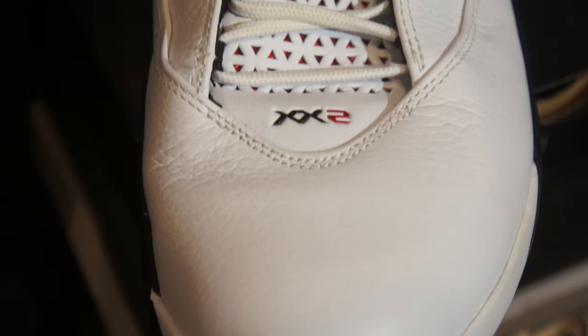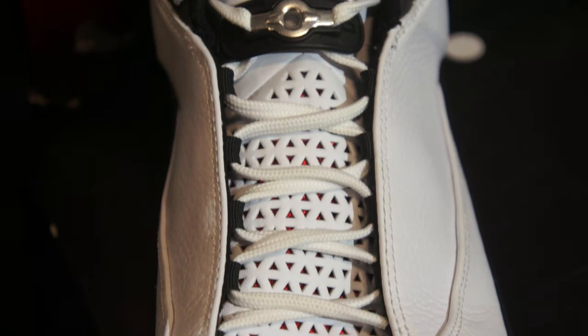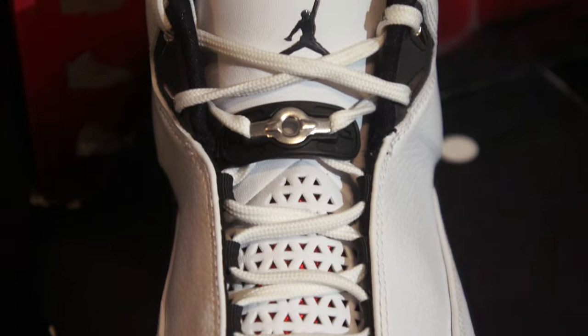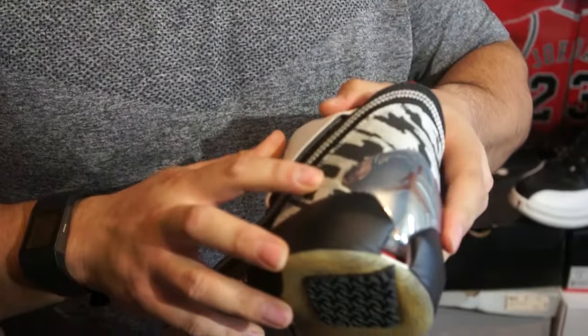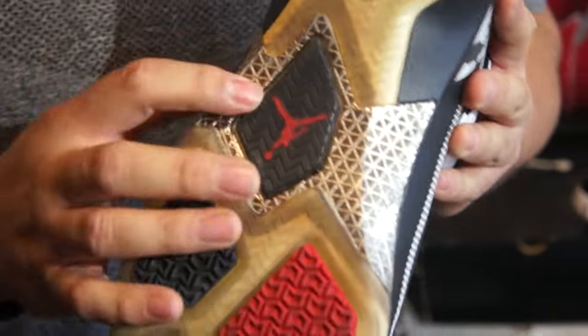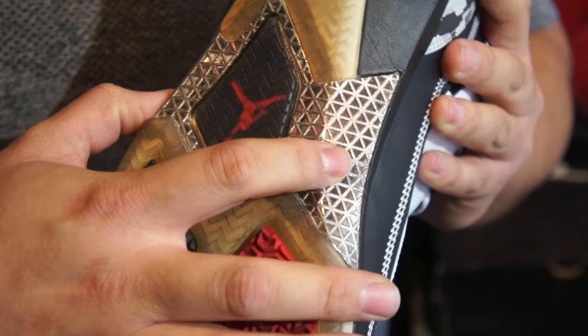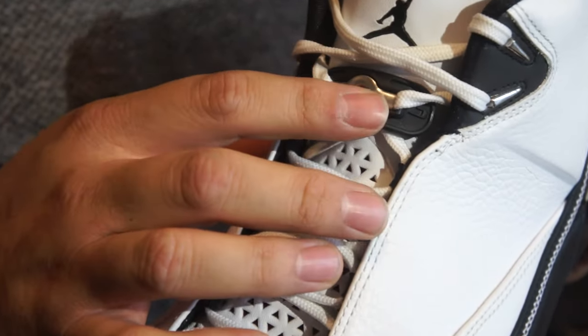Now the 22, I'd love to give you some history in detail, tell you about the inspiration, but this is my least favorite Jordan. They try to use the inspiration from a fighter jet. You can see the camo. They said this is from a glass cockpit. This supposedly is a titanium coated shank plate. This is, again, supposedly a titanium lace lock, where mostly it's plastic.